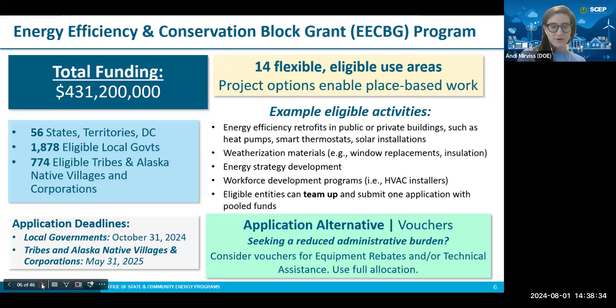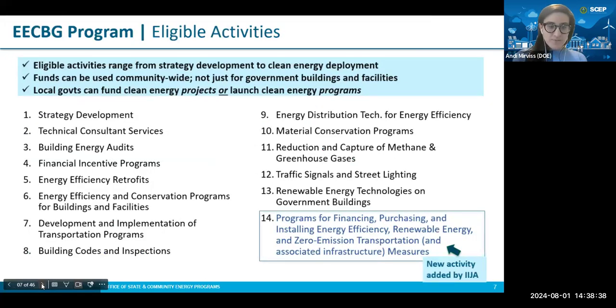Let's talk about what you can do with this program. Next slide, please. I mentioned before that this is a highly flexible program, and you can see here that there are 14 different eligible uses of EECBG program funds. These are listed here. This is outlined by Congress. Please take your time with this slide. We'll be sending these out after. And I want to show you this not to go into detail, but to give you a sense of the breadth of projects and programs that you can pursue with this program.